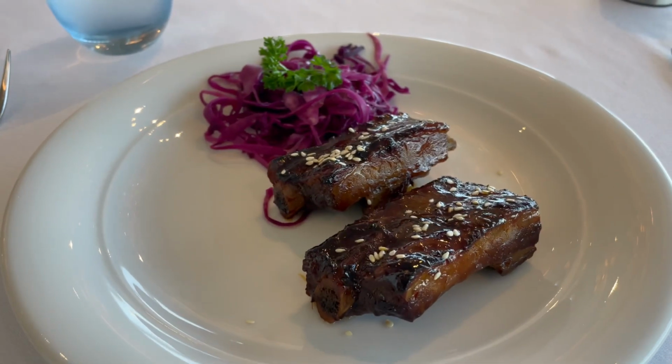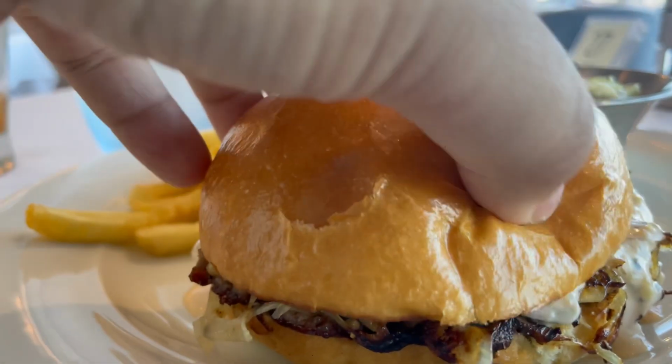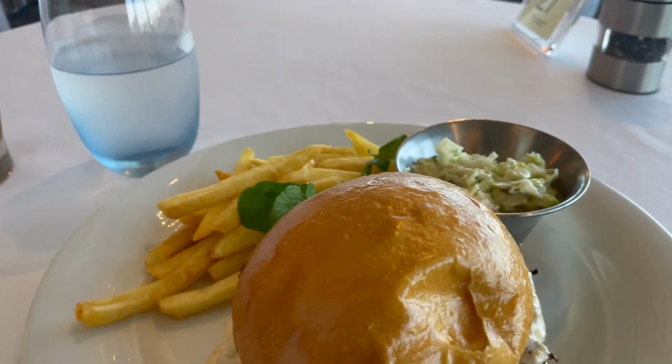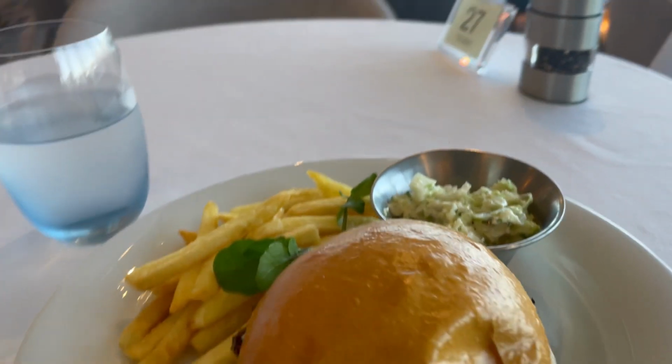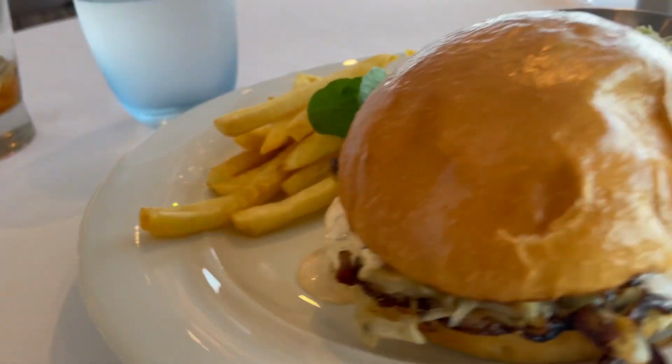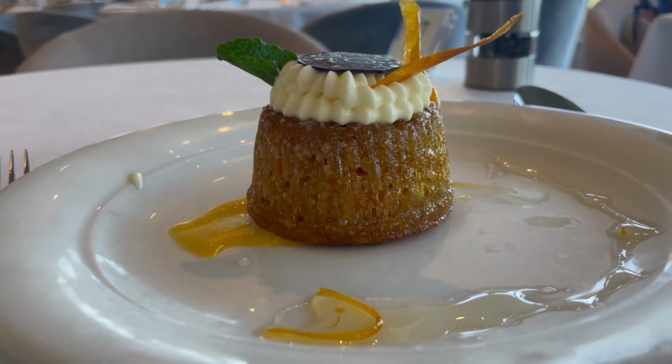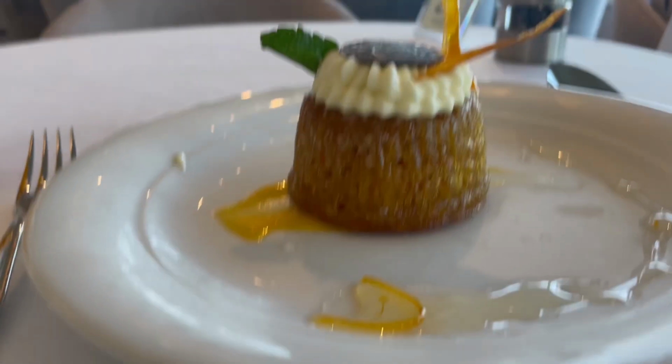Next up, we went with the smash burger, the Hudson smash burger. This thing was like an In-N-Out burger. Someone coming from California to Europe, this was very nice to see and very enjoyable. The fries were nice and warm, and then I finished the meal with the wonderful carrot cake here.